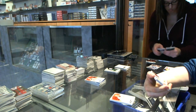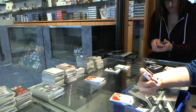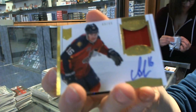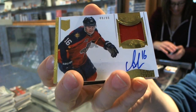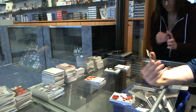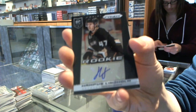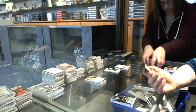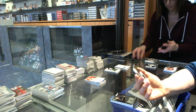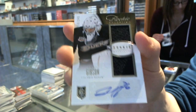We've got a one color Dominion auto and patch, numbered to 99 for the Florida Panthers, Alexander Barkov. We're making a PC for somebody of Barkov. We've got a prism rookie autograph for the Anaheim Ducks, Hampus Lindholm. And we've got a rookie selection, dual jersey and autograph, numbered to 249 for the Anaheim Ducks, John Gibson.